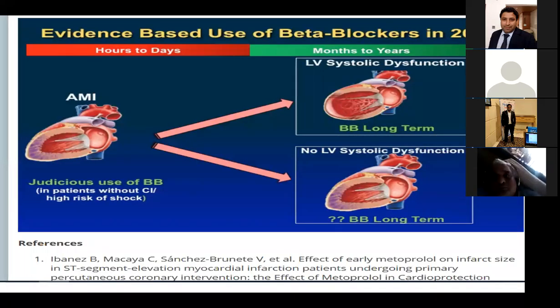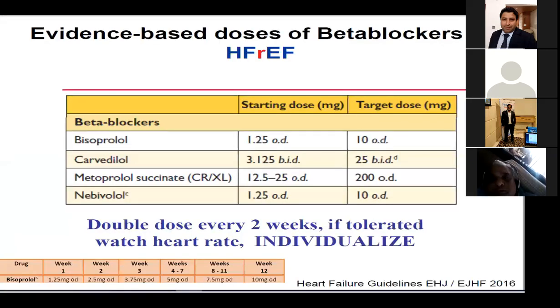So, evidence-based use of beta blockers. As we can see here, an acute myocardial infarction has multiple impacts on the heart. It's not just the LV systolic dysfunction in the long run, but also, as you can see, there is concentric LVH and multiple other factors which lead to myocardial functional decline. And in both those scenarios, beta blockers in the long term help.